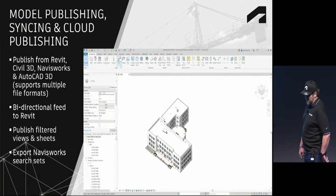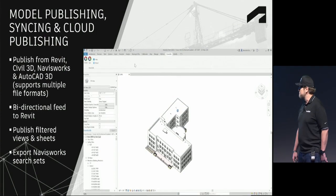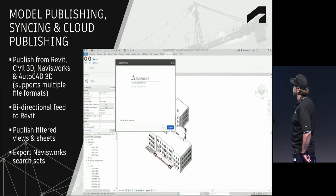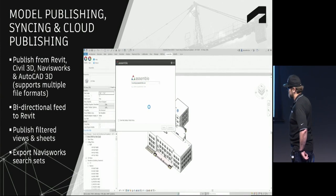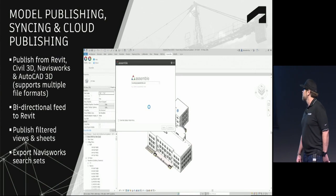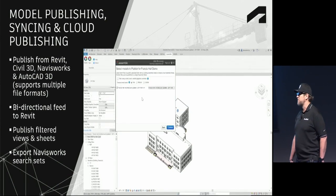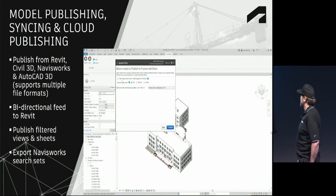It does have a bi-directional push publish from Revit, so you can bring information directly back from Assemble to Revit as well. It also allows for publishing from Navisworks or any of the common data environments from Autodesk, either Autodesk Docs or BIM 360 Docs. But it also supports IFC models, tech files. It doesn't really matter. Any model base can pretty much be brought into here as well.